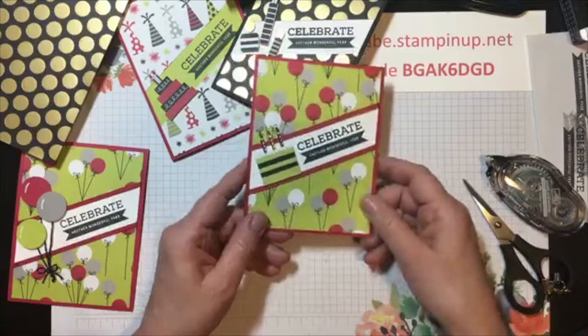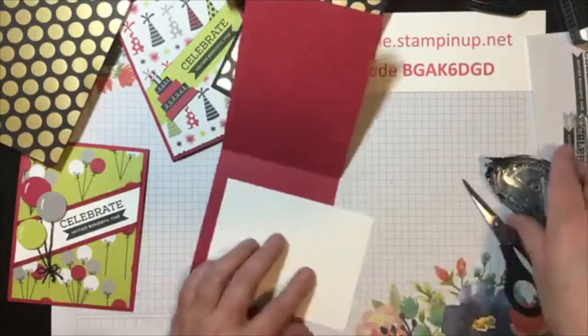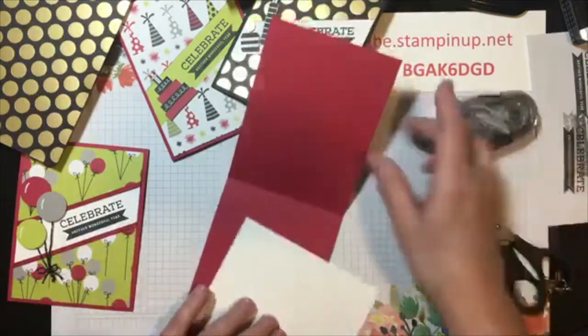Okay, and I still need to add that center piece. So I've made 3 cards tonight. I'll keep my original samples, but I've made 3 cards tonight.